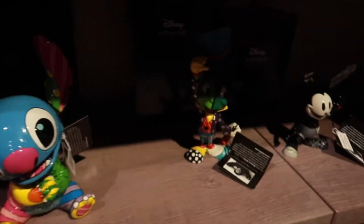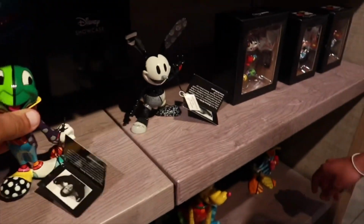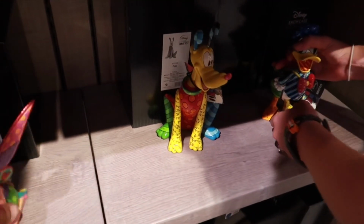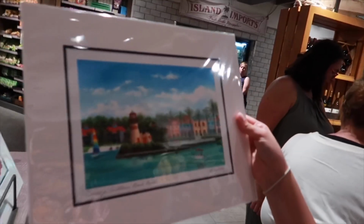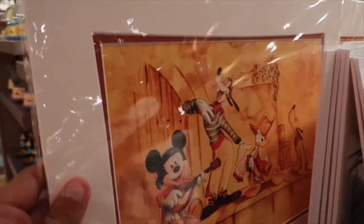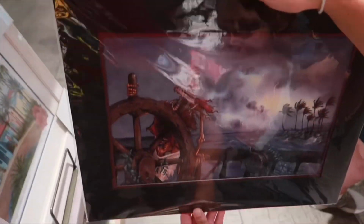Look at the Jiminy Cricket. Oh, I like him. He's amazing looking. Oh, I really like Donald. Oh, look at Tink. Tink looks rad. Oh, I like that. I'm Caribbean. That's nice. $40. They're the one we have. Yeah. I have this one. Got it at the Character Warehouse for $20. Ooh, I like that Pirates one.